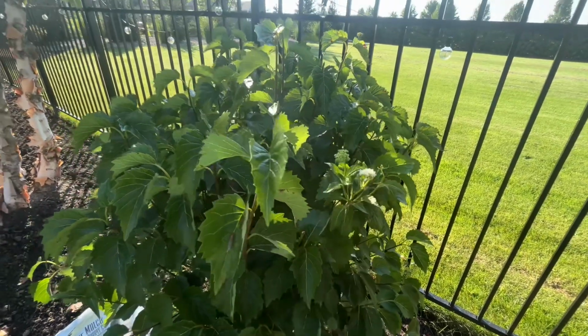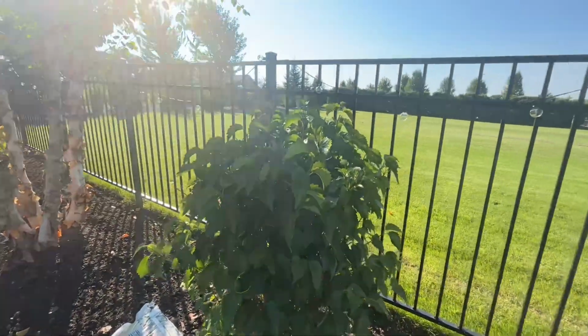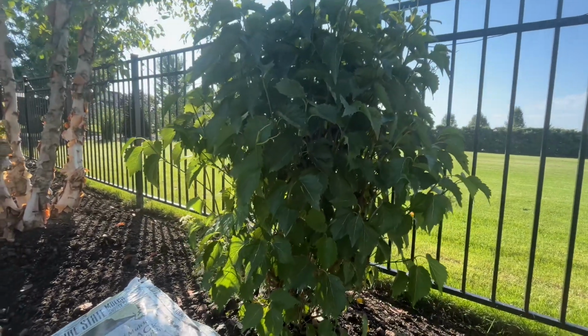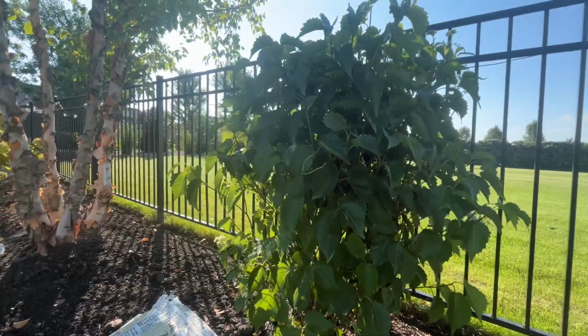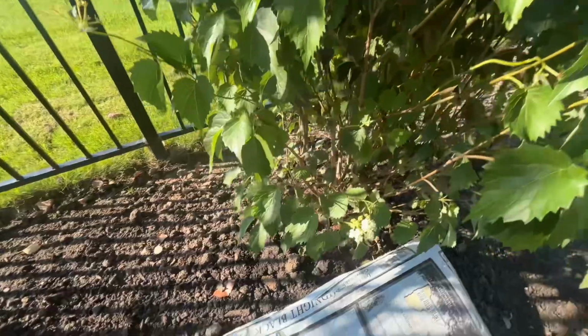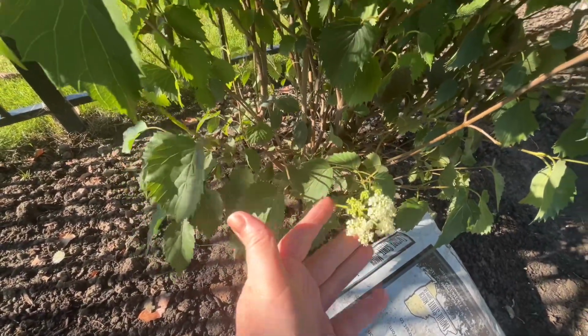I was doing a little bit more research on this, and I'll have to admit, we picked this out in the nursery, and I didn't really look up any information until I got home. We just saw it in the nursery and really loved the look of it. So we just went ahead and bought 2. We knew we wanted viburnum. Look how beautiful that white bloom is there.